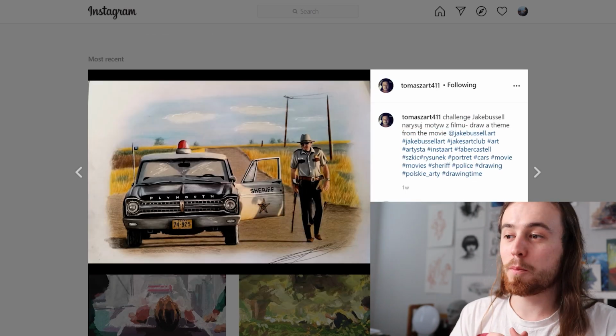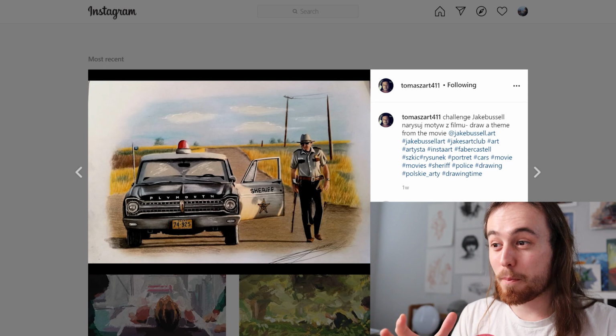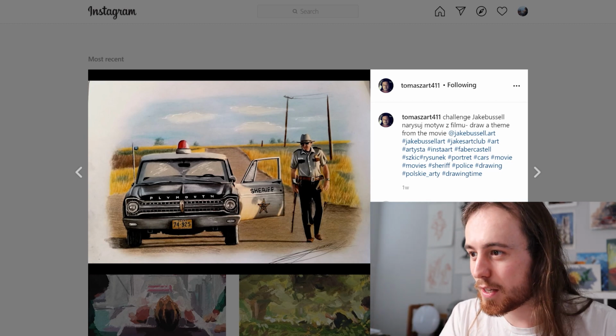Here we've got Thomas C Art. Tom's done a scene from The Texas Chainsaw Massacre. I think this is one of the sequels, one of the newer ones.